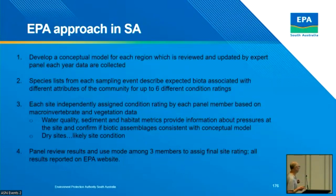But it is biologically driven. So the macroinvertebrate data is the core, and the water quality and habitat information is supportive to the assessment of the biological responses. And I get back to the point that dry sites can be assessed as well. So we're not reliant wholly on the presence of water. We have an ability to put habitat, vegetation characteristics, and land use description into the same model to come up with what we consider to be an expected condition for that water course, or a provisional condition of the water course, given that there's no water there.